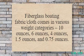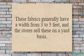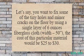Fiberglass boating fabric/cloth comes in various weight categories: 10 ounces, 6 ounces, 4 ounces, 1.5 ounces, and 0.75 ounces. These fabrics generally have a width from 3 to 5 feet, and the stores sell these on a yard basis. Let's say you want to fix some of the tiny holes and minor cracks on the floor by using a single layer of 6 ounces fiberglass cloth, width 50. The cost of this particular material would be $25 to $30.